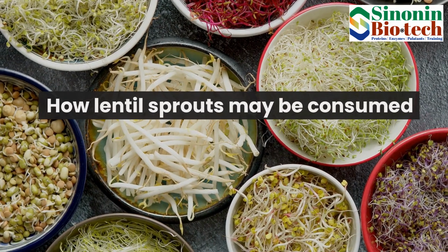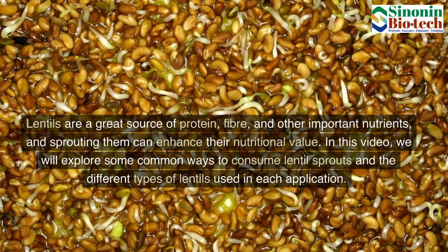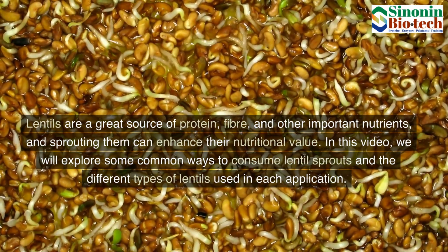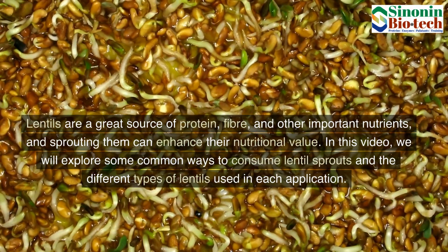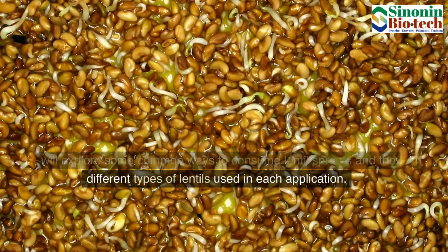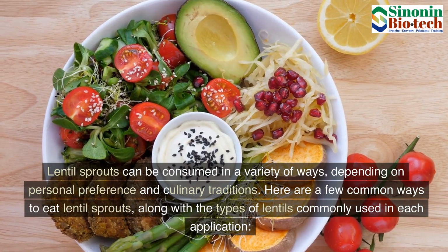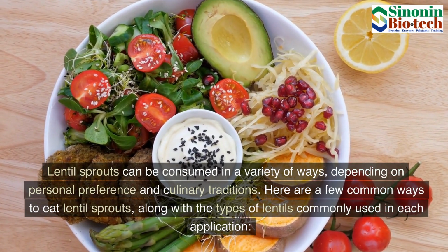How lentil sprouts may be consumed. Lentils are a great source of protein, fiber, and other important nutrients, and sprouting them can enhance their nutritional value. In this video, we will explore some common ways to consume lentil sprouts and the different types of lentils used in each application. Lentil sprouts can be consumed in a variety of ways, depending on personal preference and culinary traditions.